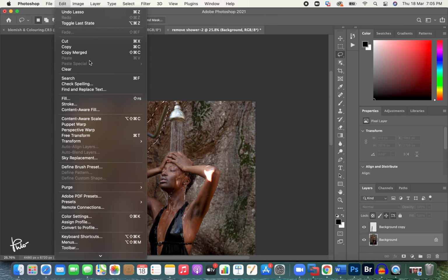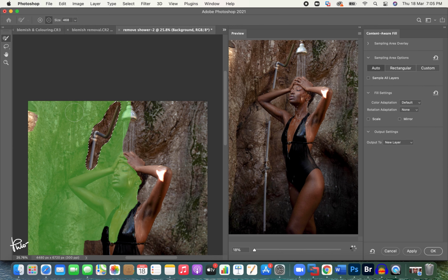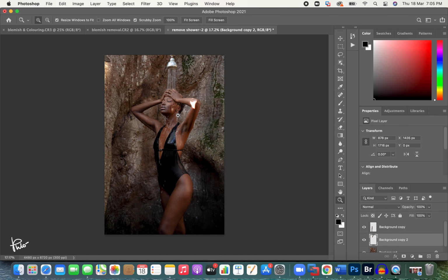Go to Edit and come down to Content Aware Fill. Now Photoshop again is going to recalculate. Now I need to paint this out of the shower and out of her body as well. I don't really need to do it, but I just want to make sure it's as precise as possible. So let me just press OK. And you can see in just a few clicks, we've been able to get rid of it. So in my mind, this is close to the vision I wanted.